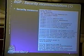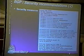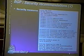This is an example of the BGP configuration. If you have some questions about it, why we did it that way, or if you want us to explain what the different commands are, just come to us after the conference and we'll be really happy to show you and explain why we did it this way.